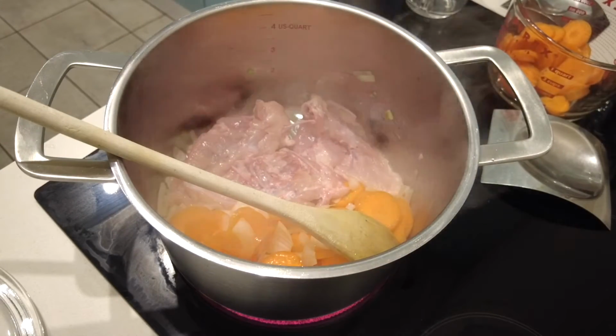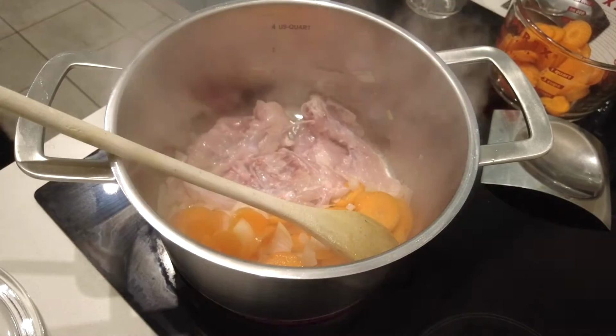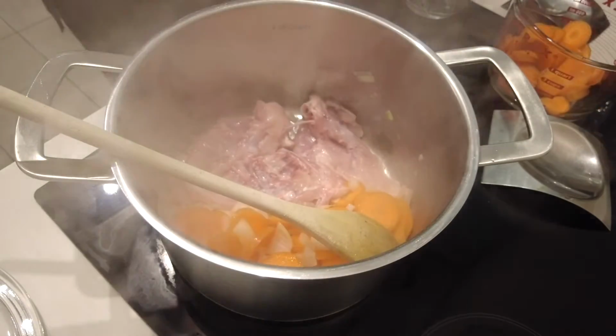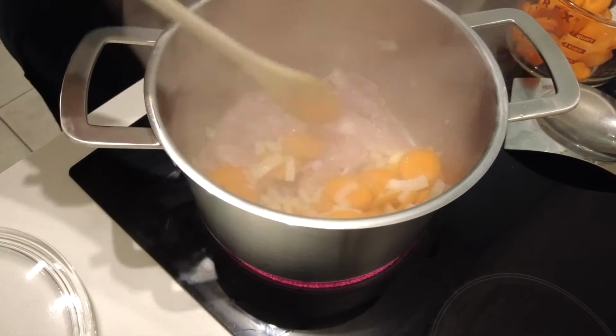It's really important. You want your pot to be quite hot at this point to get that brown on the chicken, and that means that you probably need to move your veg around every 30 or so seconds, just to make sure that it's not catching on the bottom of the pan.